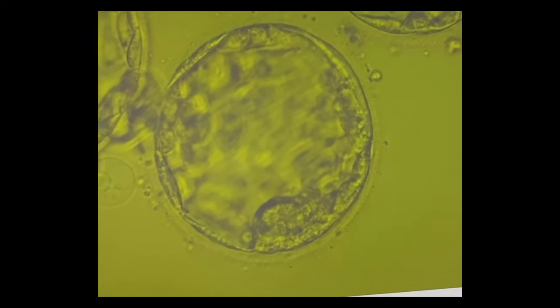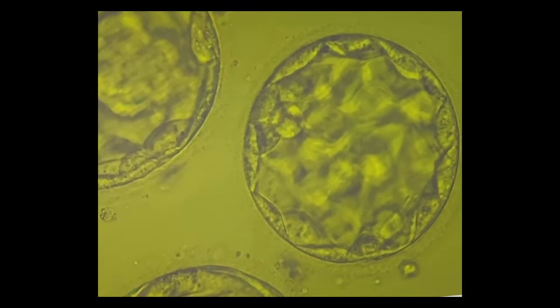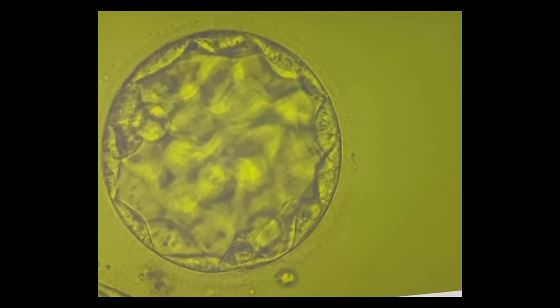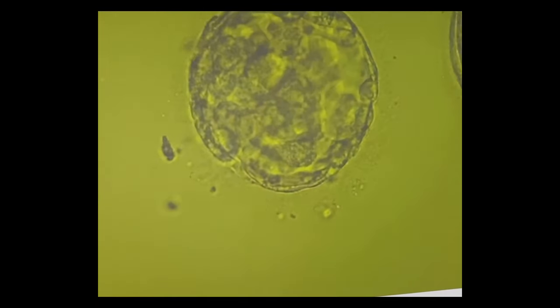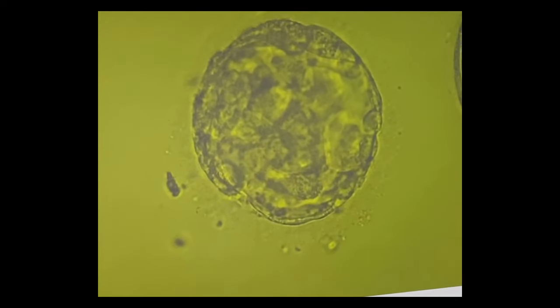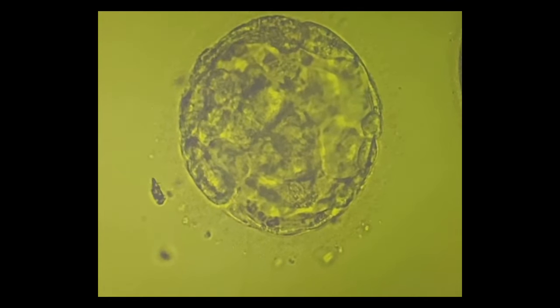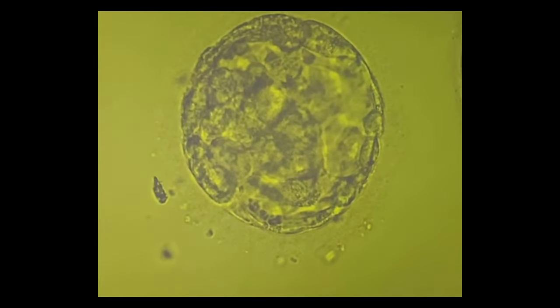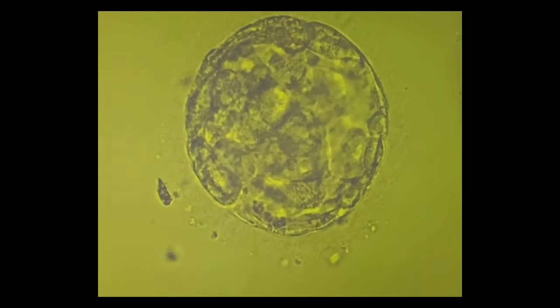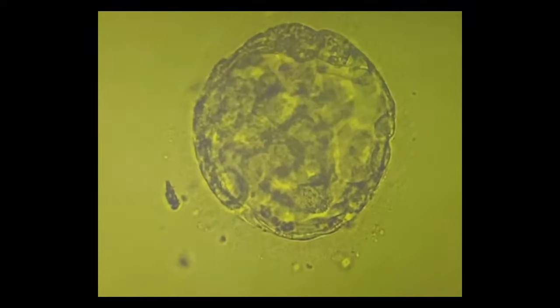This is almost 4AA. This is a 3AA. So now I want to show you that there is a bad, poor quality blastocyst also. These blastocysts are not going to work. Even if this blastocyst implants, there is a high chance of miscarriage. Sorry, the term is not coming to my mouth. So it is like that.